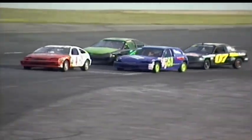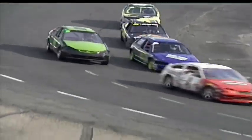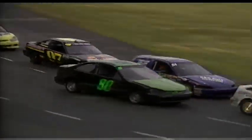Keep an eye on that 88 and the 07. Renault on the outside, going around Fushil. Silvernail still the man on top. Silvernail brings him down into turn number 1. Fushil holding on to that second spot. Renault trying to make a run on the back straightaway. Here comes Hillary. Here comes Greg Millette.